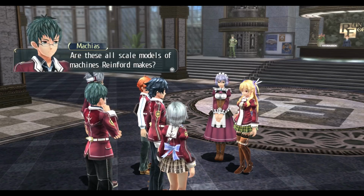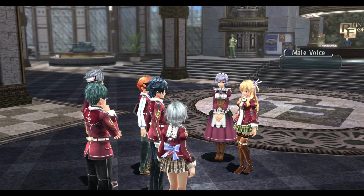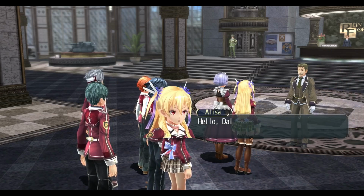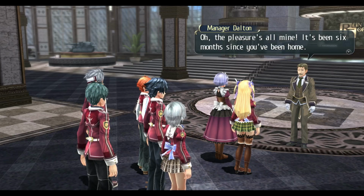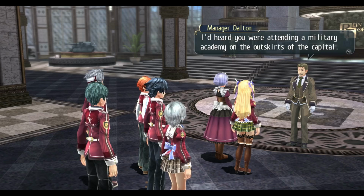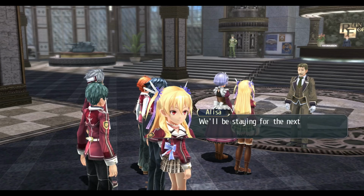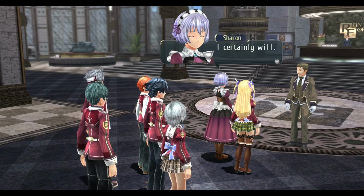Are these all scale models of machines Reinford makes? Yep, I'll tell you more about them later if you're interested. Lady Alisa? Hello, Dalton. It's good to see you again. Oh, the pleasure's all mine. It's been 6 months since you've been home. I'd heard you were attending a military academy on the outskirts of the capital, but it looks like you finally decided to come back and visit your old homestead. Yeah, here I am. We'll be staying for the next 3 days. I see, that's wonderful news. Keep taking good care of her, Sharon. I certainly will.